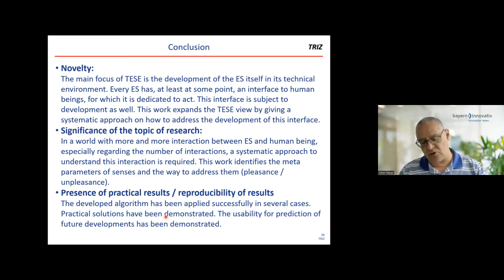So there are three tools applied, but on the example of a certain viewpoint here with our senses. And we live in a world where there's more and more interaction between engineering system and human being. Therefore, this work, with this meta parameter, meta algorithm, is a way to more easily find where and what to work on. And it allows predictability, so reproducible results for the future, in order to see where the path is going.